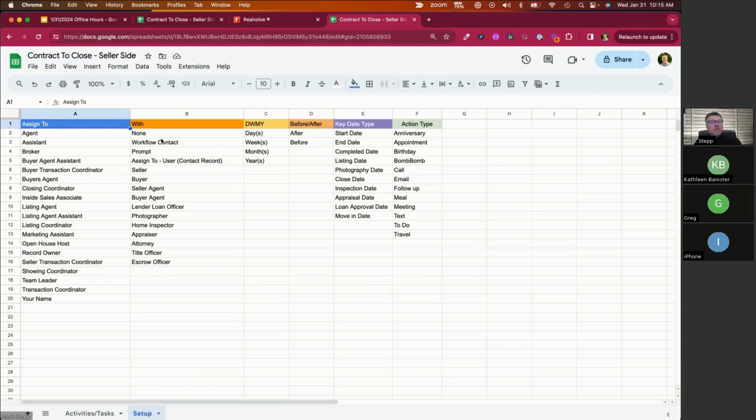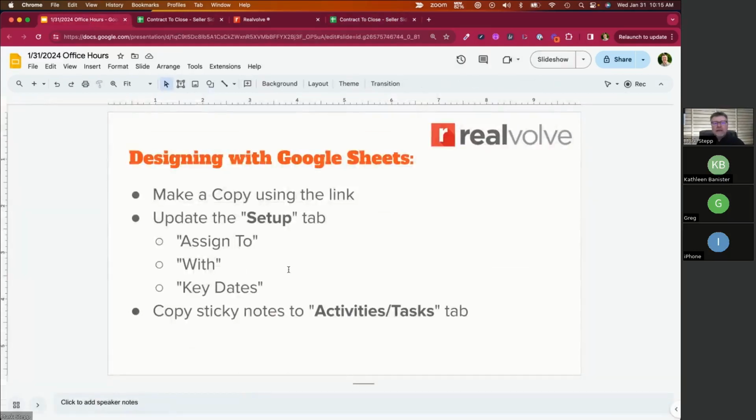Who am I going to do these different tasks with? Who are the different party members that will be doing these tasks? We've set up most of them, several of them, but not all of them, because everybody does things differently. There'd be a lot of wasted space if we put them all in there. And what are the different key dates that are important to you? So these are the different things that we're going to talk about.